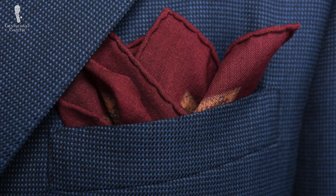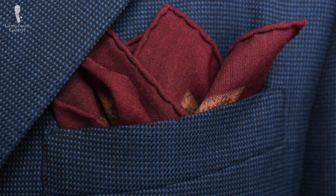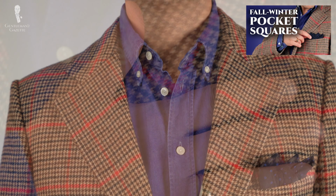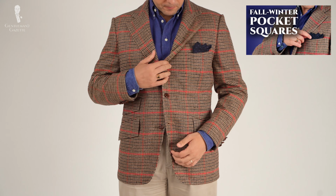A seasonal fabric is going to be most practical for the cooler months, and silk-wool blends are going to be especially versatile due to their more formal texture that also still looks inviting and warm. And for more on fall-winter pocket squares specifically, you can watch our dedicated video on the subject here.